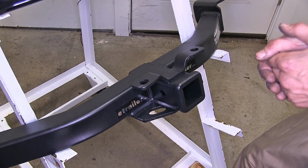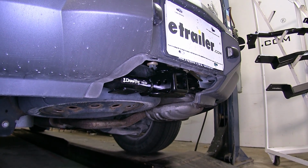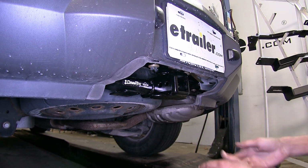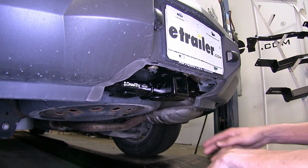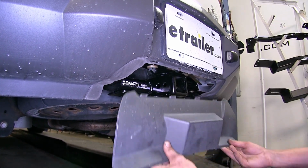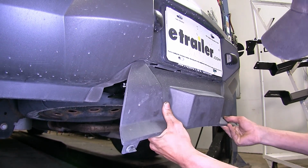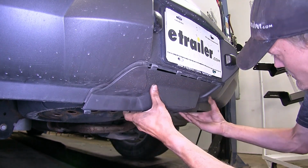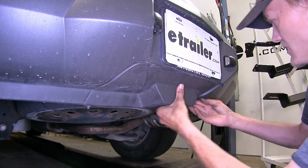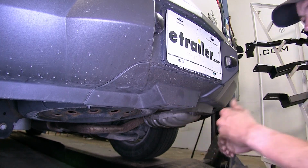If we have a look over the Traverse that we have in here today, you can see that we have the Draw Tite hitch installed. You can tell that by the mounting bracket that's welded on. All three of our hitches will look basically the same in this general cutout area right here. And all of them, we can reinstall our factory door here. And with the door installed, you won't be able to see the hitch at all.